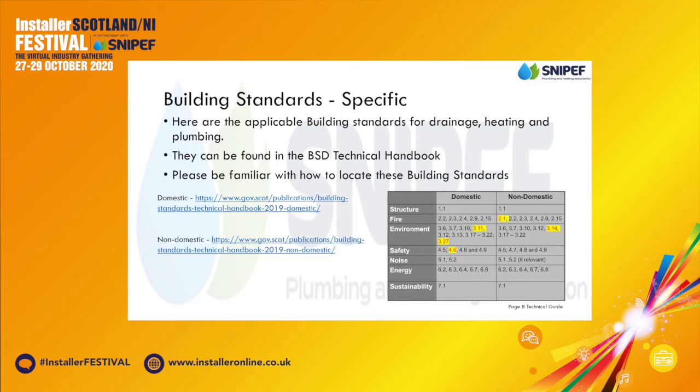Some building standards will sit within the requirements for domestic buildings and non-domestic buildings, and structure is a good example. If you look in the table, there are some numbers that have been highlighted. These highlighted numbers mean that the standard only sits in one section. So for example, 2.1, that building standard is only present in the non-domestic technical handbook.